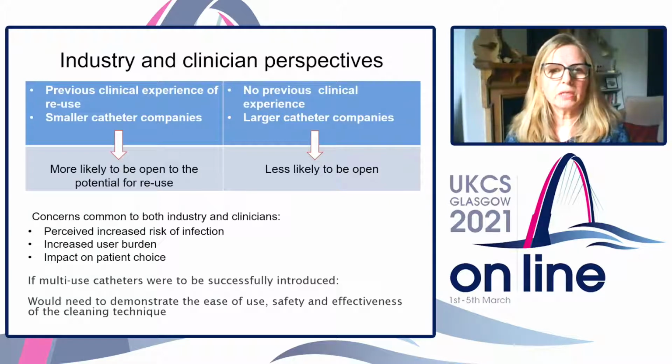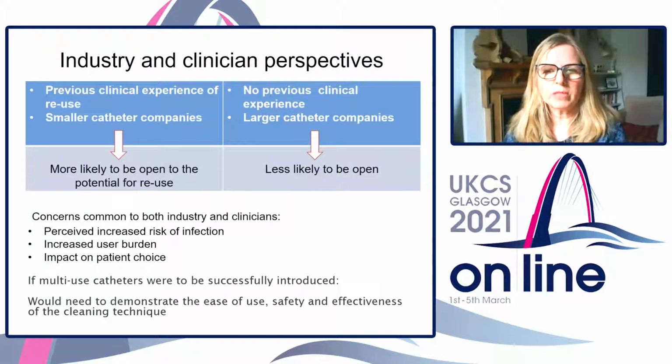There were common concerns to both industry and clinicians. They perceived an increased risk of infection. They were concerned about the increased user burden of having to clean catheters and the impact on patient choice. If at the end of the trial we find that mixed catheter use is no less safe than single-use catheterization, we will build on this work to address the barriers and facilitators to the development of newly licensed catheters and their introduction into practice. And there was consensus among these groups that if multi-use catheters were to be successfully introduced, we would need to demonstrate, of course, the ease of use, safety and effectiveness of the cleaning technique.